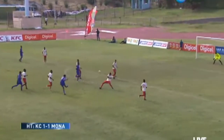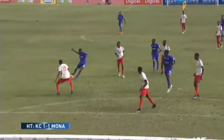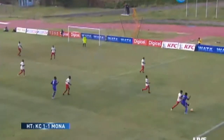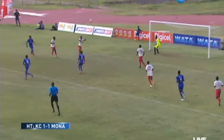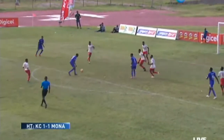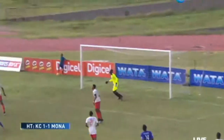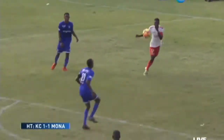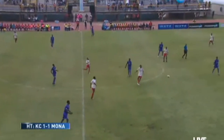And Kingston College kept building all the way, and that effort from Trayvon Reed, wide of the target, not a bad turn there by him. He was a little bit inconsistent in that first half, but when he's on song, he really is on song. That's his effort again, that's over the crossbar. Ball just bouncing up on him, and he just couldn't keep that down.